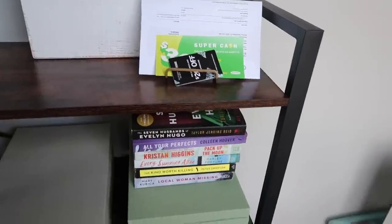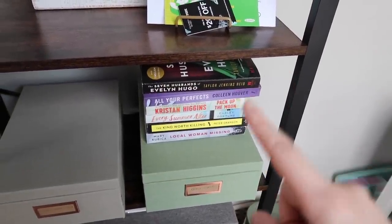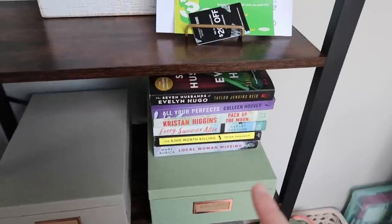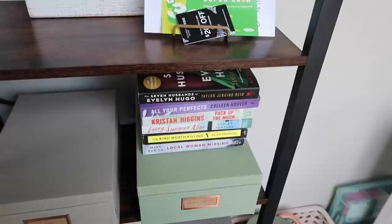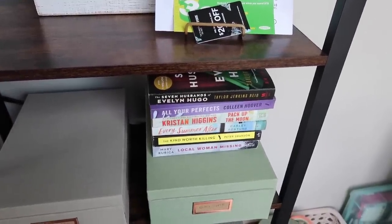These are all coupons that I need to use very soon, and then all of these are books that my good friend lent me that I still need to read so I can give them back to her. So I put them there, that way they're kind of in my line of sight and I can remember to read them. I have been a Kindle girl lately and reading on my Kindle a lot, so I tend to forget all of the hard copies that I have.